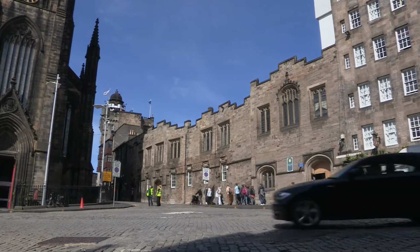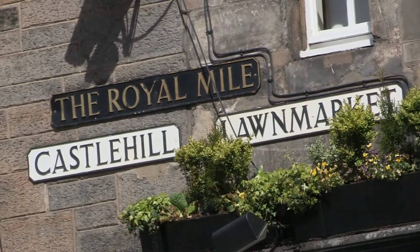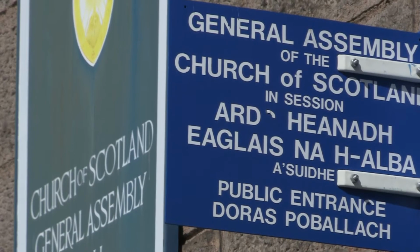However, if you have any mobility problems, it's much easier to arrive at the Lawn Market entrance. This is located at the top of the Royal Mile. It's wheelchair friendly, with internal ramps and a lift down to the hall. Again, stewards will guide you.